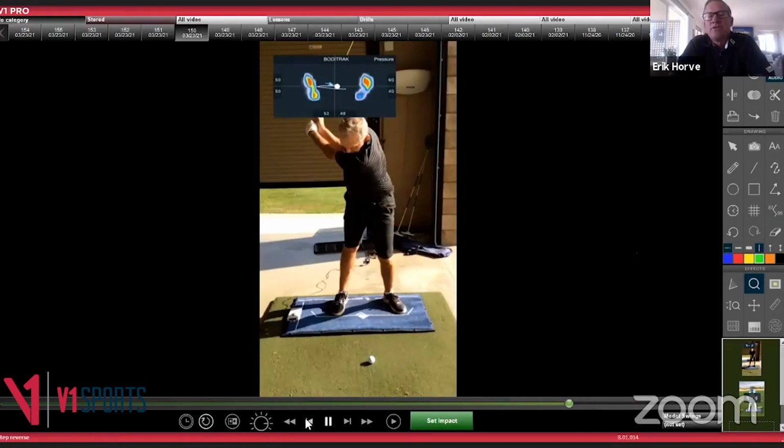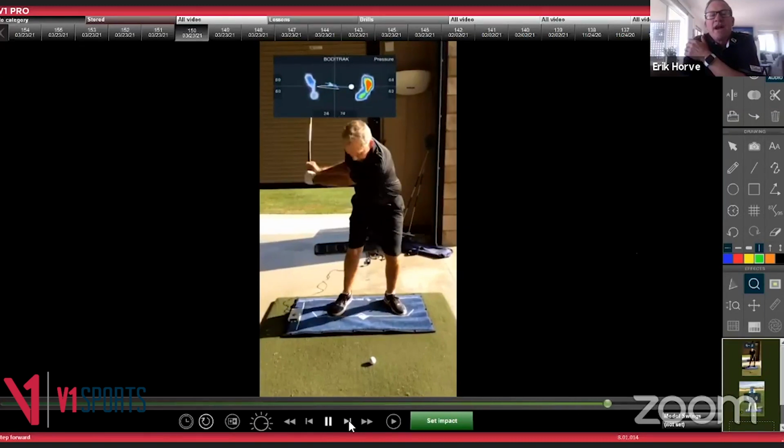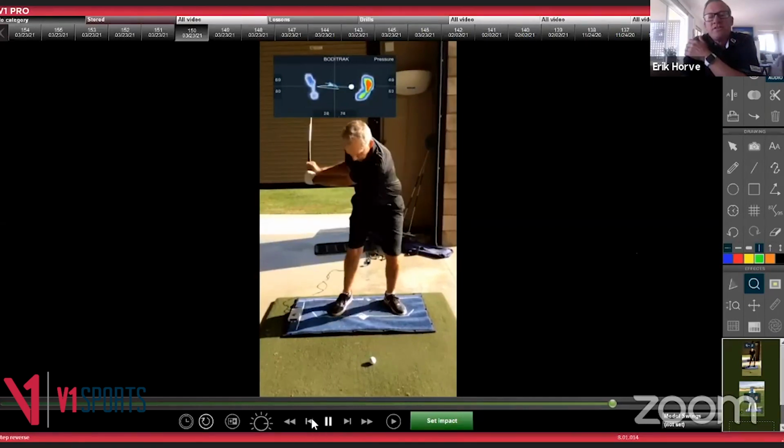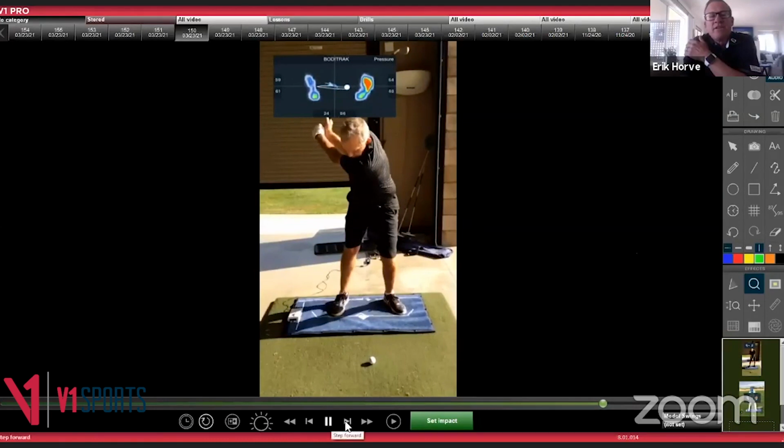So here, Bill's doing exactly what we've worked on from day one. He's looking very good. And now what you'll notice is Bill starts to pressure forward back into his lead side prior to the club even reaching the top of the swing, which you see in all good players. They're starting to transition to the lead side prior to the club finishing the backswing.